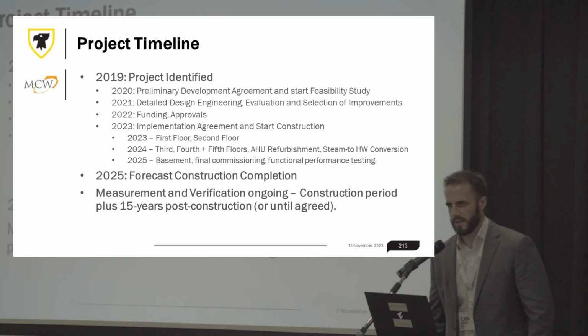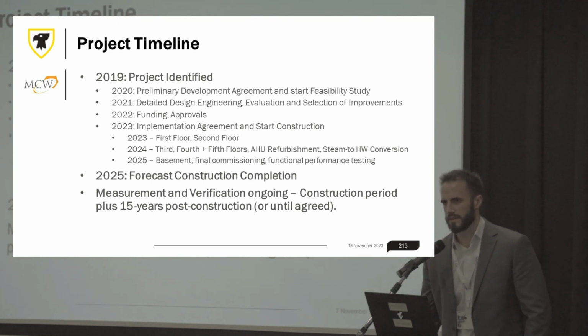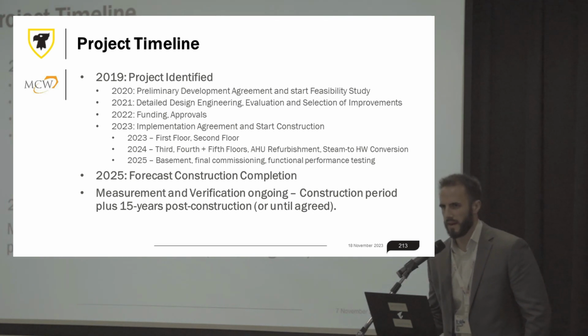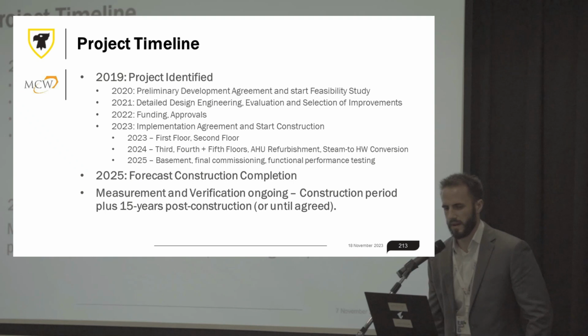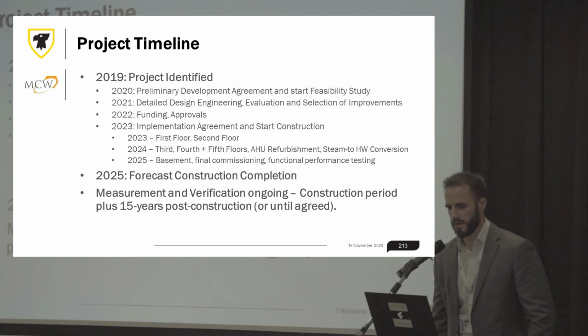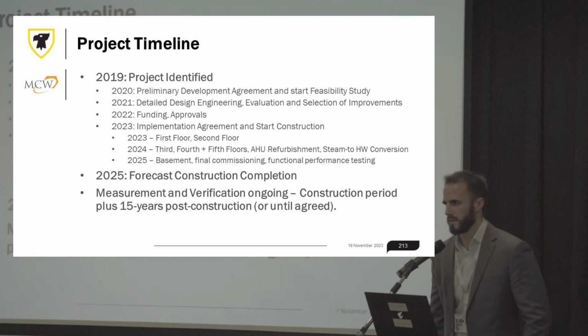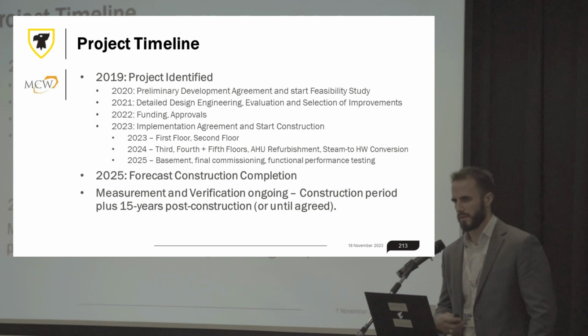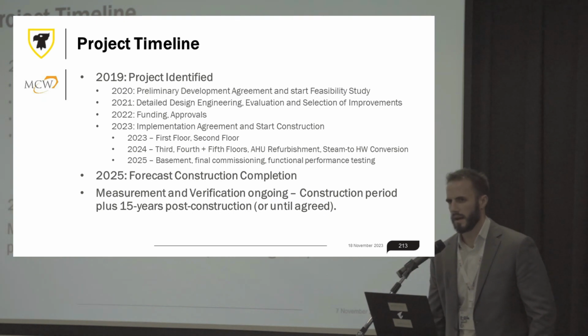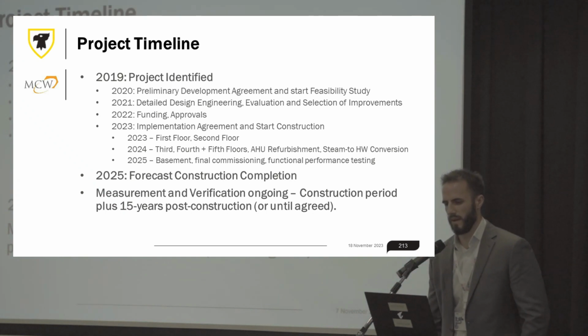So we started with a feasibility study, identifying a large list of measures. Once Dalhousie knew the funding situation, we had to make decisions on what goes forward and what doesn't. That ultimately led to an implementation agreement with our partner NCW to start construction, which started earlier this year and should be completed by 2025. But measurement and verification, something really important to me, will be ongoing both through the construction phase and well after, again tying back to that guaranteed savings model that really needs to be relied on to pay for this project.